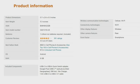OS is Android and the RAM is 8 GB. They include components in it when you order the package: the USB-C to USB-A quick switch adapter, the Google Pixel USB-C earbuds, the limited geographies, the SIM tool, 18-volt charger, and the USB-C cable, of course, with the phone. And then the wireless communication technology is cellular, Wi-Fi. The connectivity technology is Wi-Fi. Other display features is wireless. The other camera features is rear, and the form factor is just a smartphone.